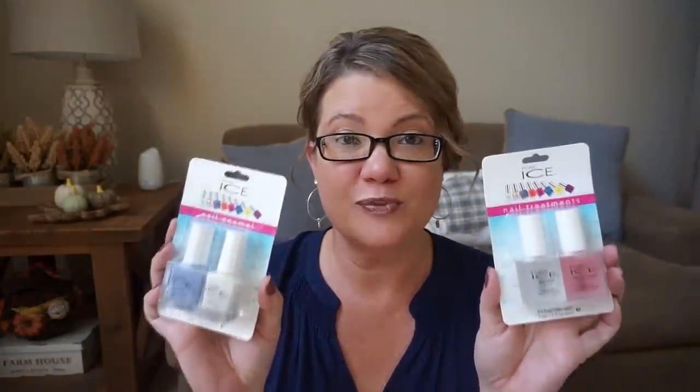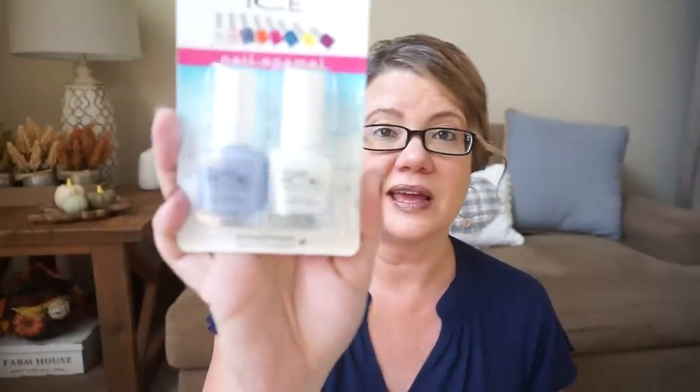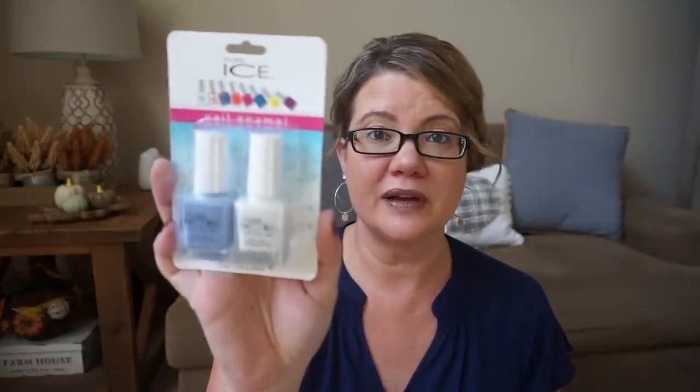So next I grabbed these two packs of Pure Ice nail care. These here are just nail enamel, the white and then a purplish blue periwinkle type color, super pretty. And then I like this one because these are actual nail treatments. They have a high shine top coat and a quick dry formula. So these are perfect little stocking stuffers.